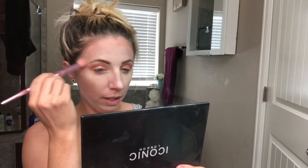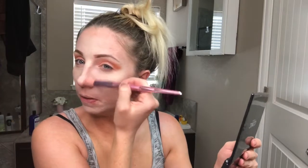And right through here. Then we're going to do the jaw because I have no jaw. Right underneath there. And then I'm going to fan it down a little bit. Okay, then I'm going to contour the nose a little bit. So we're going to take that just really lightly. And go right through here.